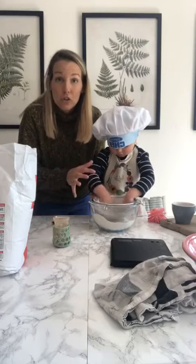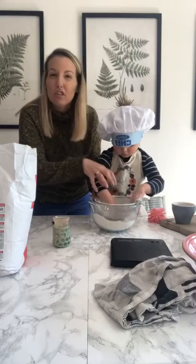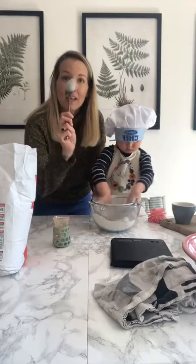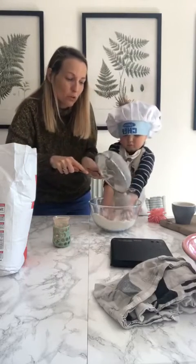And if you do use whole grain flour, then you will find a lot of the grains are still left in the sieve. So all you need to do is use the back of a spoon like this and just squash them down so you can get as much out as possible.